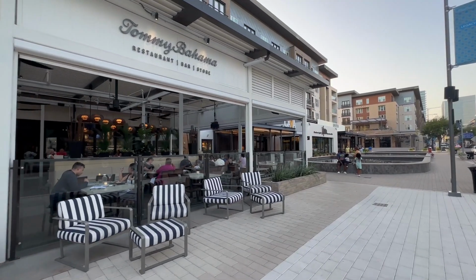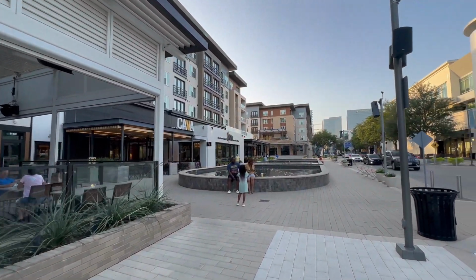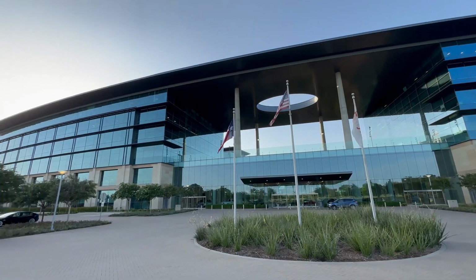Located on the west side of the tollway, right off of Spring Creek Parkway. This gives you easy access to shopping, restaurants, and entertainment at Legacy West, the Star, and puts you a short drive from major headquarters like Frito-Lay, Toyota, and lots more.